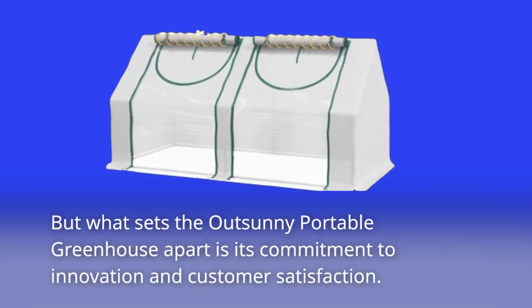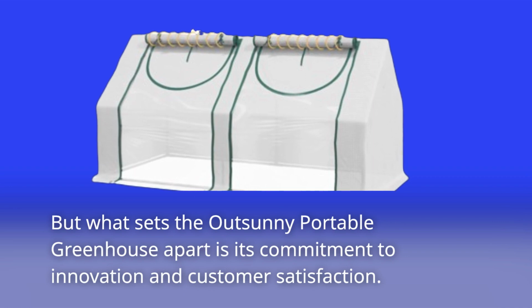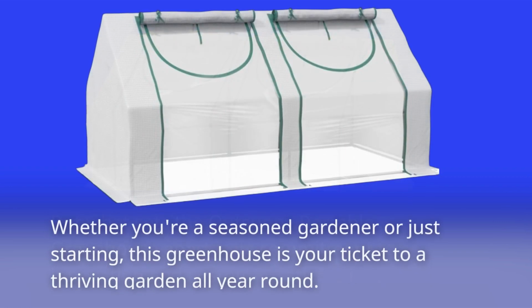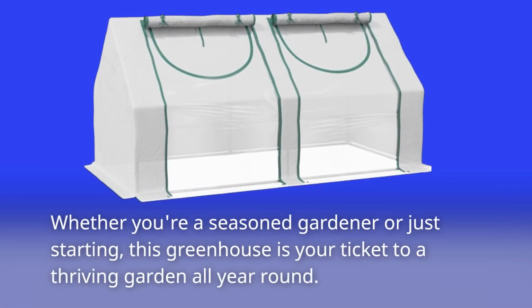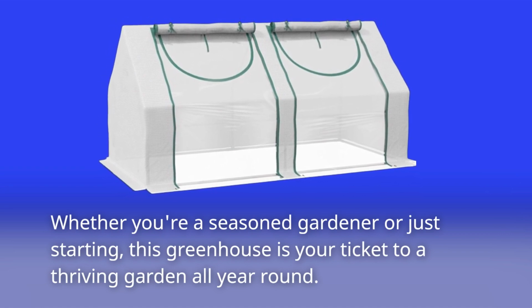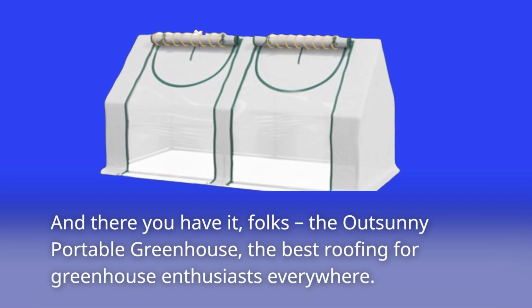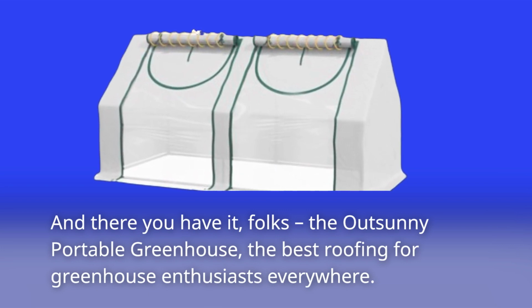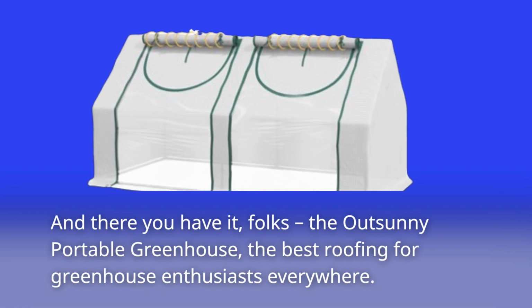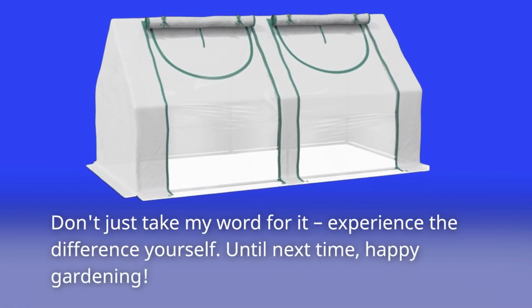But what sets the Outsunny portable greenhouse apart is its commitment to innovation and customer satisfaction. Whether you're a seasoned gardener or just starting, this greenhouse is your ticket to a thriving garden all year round. And there you have it, folks, the Outsunny portable greenhouse, the best roofing for greenhouse enthusiasts everywhere. Don't just take my word for it, experience the difference yourself.